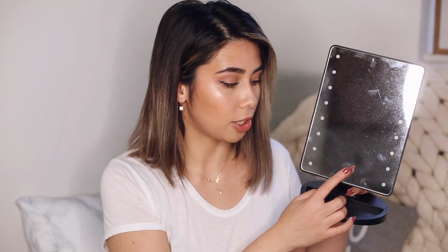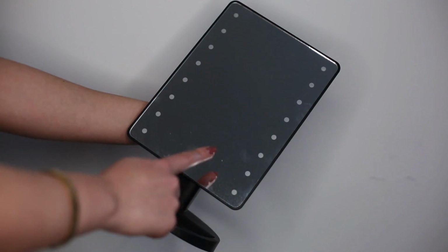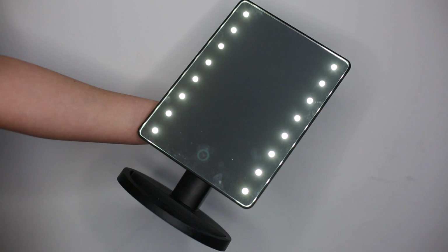So this is actually a light up mirror, which you can't see, but it has its own built-in spotlights, and it's super bright. The color is super even, and I could literally do my makeup in my room completely dark with this. So yeah, it's just a little touch button. I just think it's so fab for the price it was.